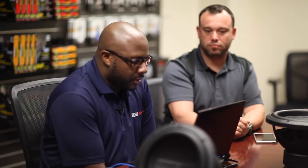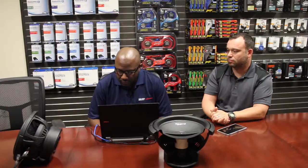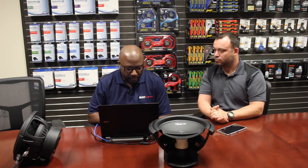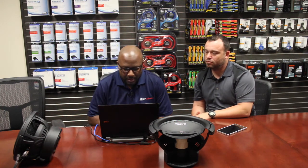So starting off, we're going to look at our Elite 5. The Elite series of amplifier is our top of the line, and it is elite, just as the name says. This is a line of amplifier that is truly a reflection of where Phoenix Gold came from in the past.